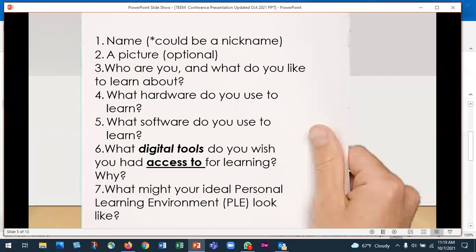So we had the participants enter their name. It could be a nickname. We asked them to upload a picture, which was optional. And then we had 5 questions for them to provide information. Who are you? What do you like to learn about? What are your hardware preferences when it comes to learning? What software do you prefer? And what digital tools do you prefer to have access to for learning and why? And then what might be your ideal learning environment, your ideal PLE?